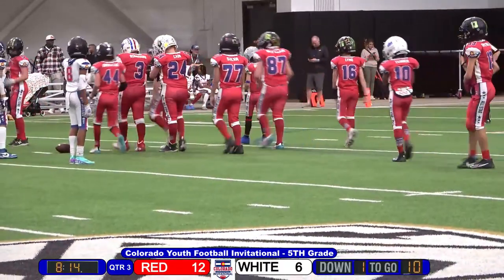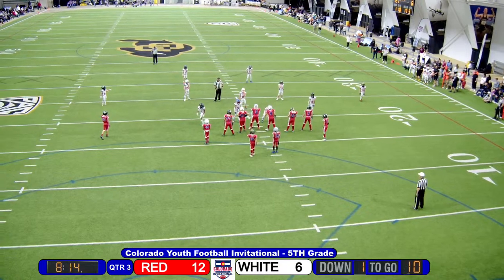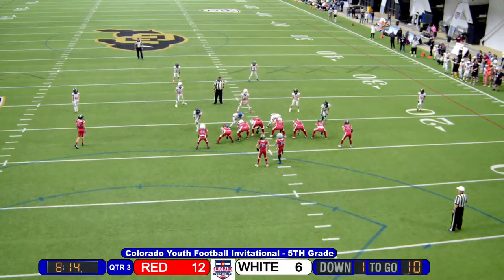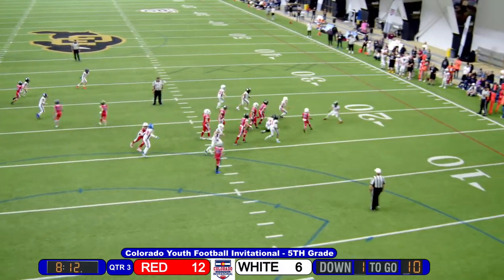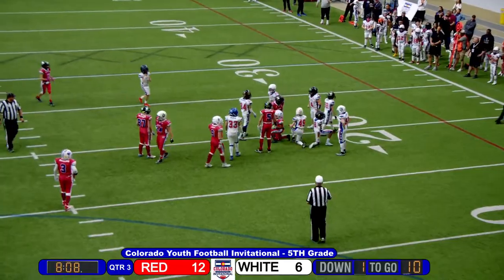Got Bronner back out there at QB. Was it they call him Boo? That's Boo, yep. B-double-O. Out of the shotgun, calling out signals. Motion man from right to left. A nice little pickup. Gain of one or two for Tenor, and he was rocked.